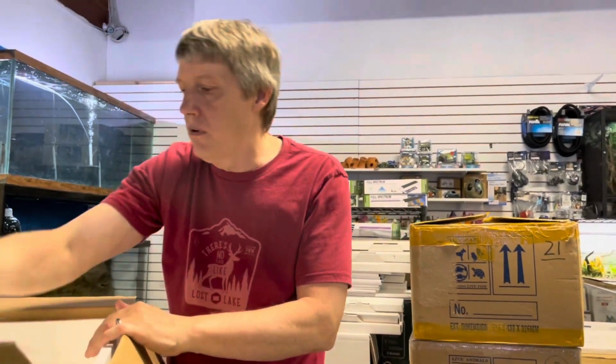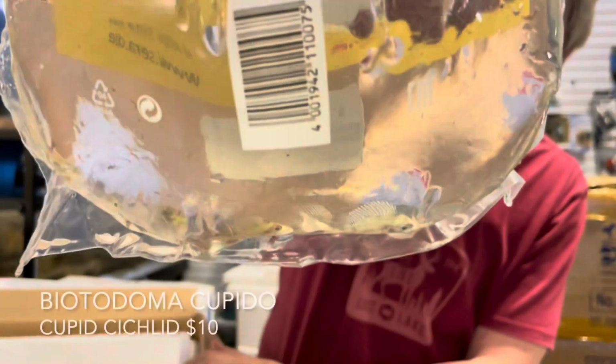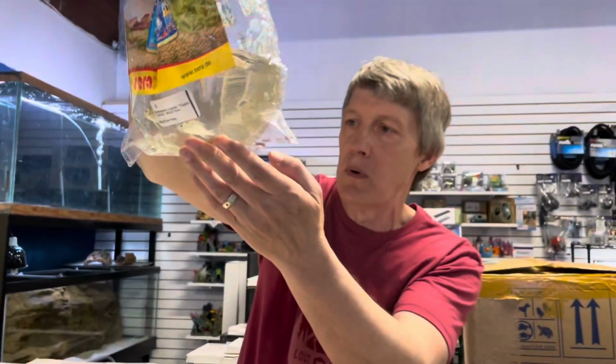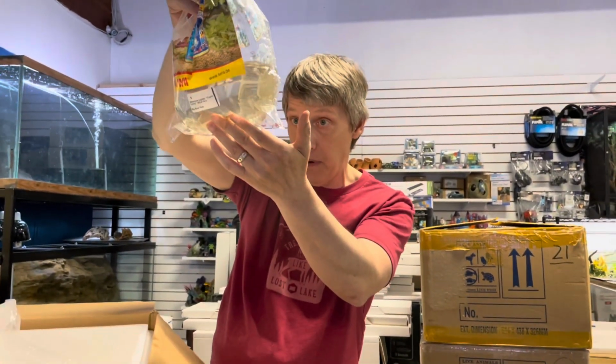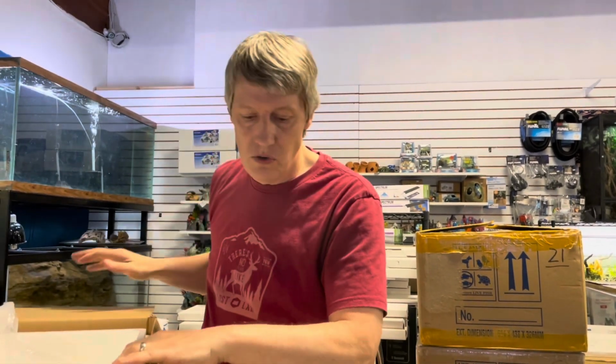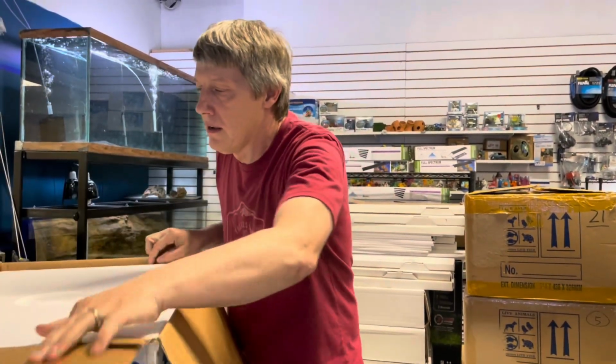And last batch from this box, we have some cichlids. Oh yeah, that's right, the cupidos, Biotodoma cupido. Wild from Peru. I've had trouble with these guys wasting a little bit. They look really good in the bag, so if you get those guys, make sure you clean them out good, but super cool, smaller cichlid. And that's that. Alrighty, these big boxes should go pretty quick.